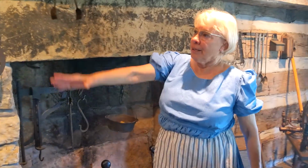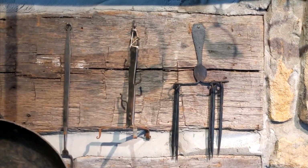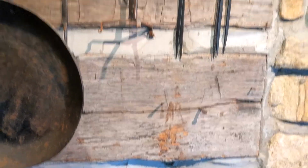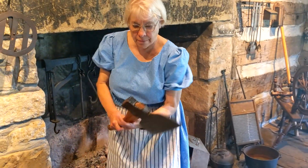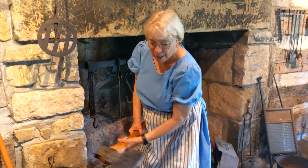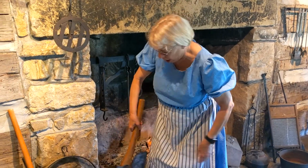All right, as you'll notice, these logs are all squared off, okay? They're not round like a tree that had been cut down. So they have to cut the tree down, then they have to use this axe, and they're heavy. These guys must have been really strong. And they would level off the roundness of the log.